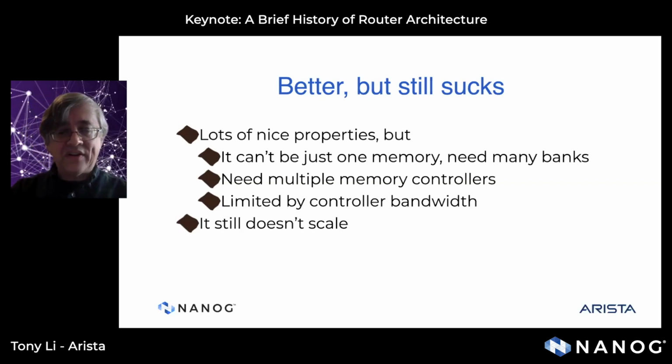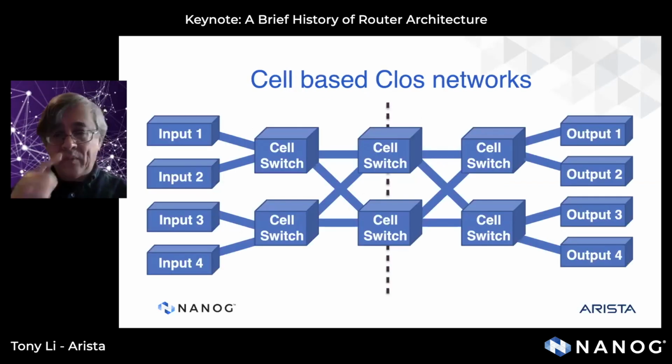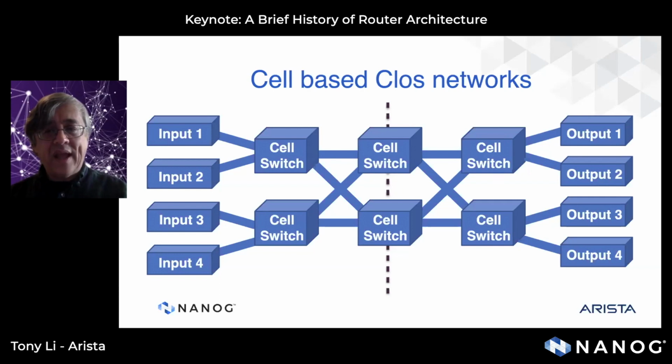Well, again, architectural change is hard and expensive, and it took us a long time, but we finally stumbled on something invented a long time ago by the telephone network. Charles Clos, who was a researcher in switching theory, came up with a topology that gave us something interesting. He started off doing this with telephone calls, of course, but we can take the same basic ideas and apply them and build a Clos network. In this, you see inputs on the left, cell switches peppered throughout the fabric, and outputs on the right.